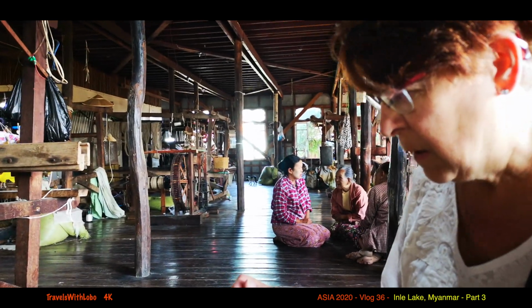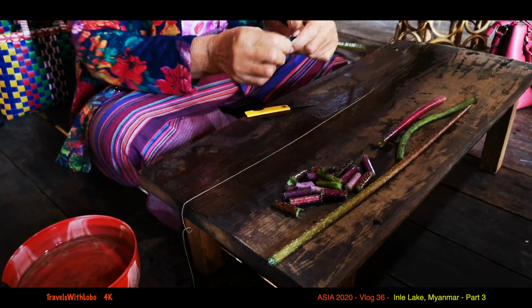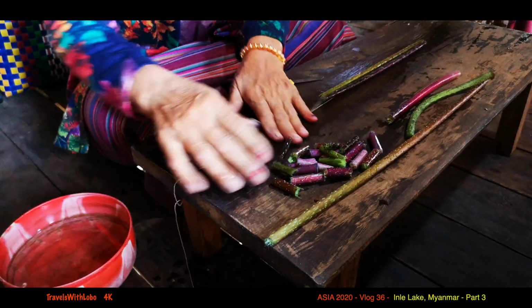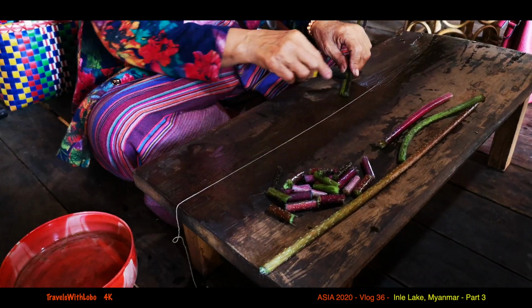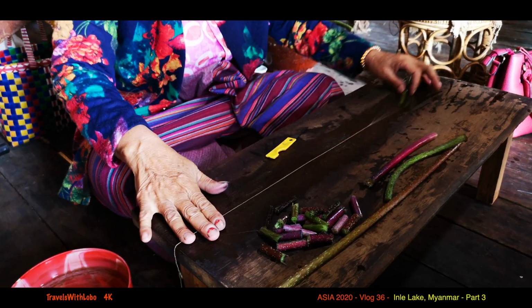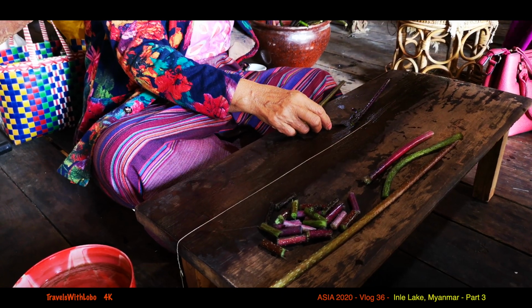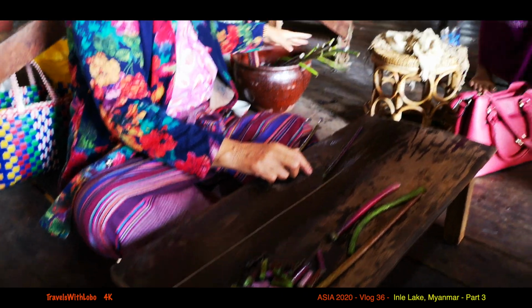Barbara, what's this lady doing here? So she's taking the silk out of the center of the lotus plant. These are lotus plants here? The strands are silk. They call it silk. Wow. The silk comes from the lotus plant. Did you know that? No. I thought silk came from silkworms. Well, it's a different kind of silk. Different kind of silk, yeah.